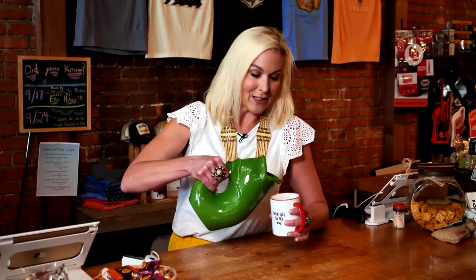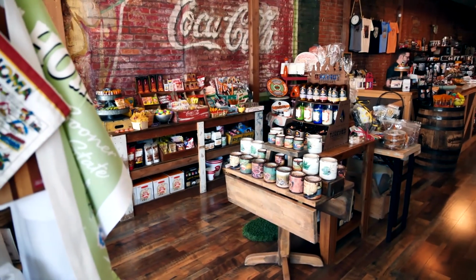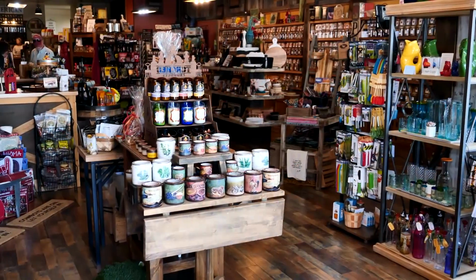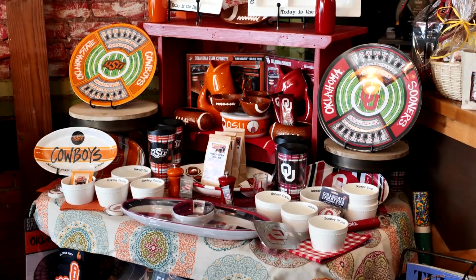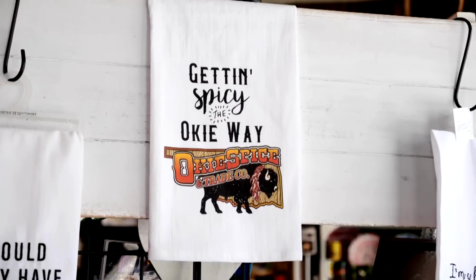And when you're finished sampling, pick up this hugely popular gift item. It's called the Gurgle Pot. It really actually gurgles. How fun is that? That's just one of a host of unique gift items that's helped award them the best gift shop in the Tulsa Metro 2 years in a row by readers of the Tulsa World. So why stop there?